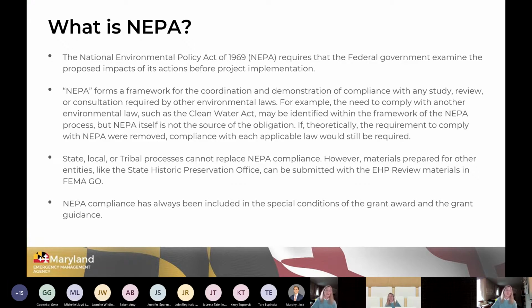What is NEPA? A lot of times you see tons of acronyms. You see NEPA, you see Section 106, you see numbers and letters and all of these things. And NEPA is actually a grouping of different regulations under one umbrella. It's called the National Environmental Policy Act of 1969, and it requires that the federal government examine the proposed impacts of its actions before project implementation. So NEPA forms a framework, and a lot of times in presentations you'll see it pictured as an umbrella, which is actually a really good way to describe it.